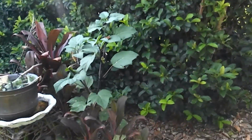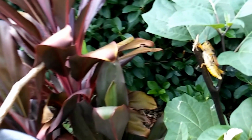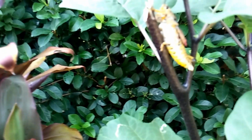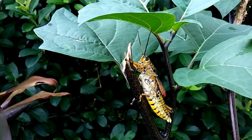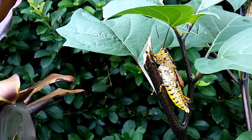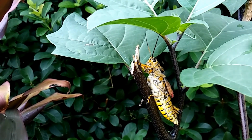Been shaping this thing. I chopped this guy up pretty bad the other day. But he's still making a nice home for Mr. Grasshopper, man. Yeah, that's good. How you doing, Mr. Grasshopper, man?